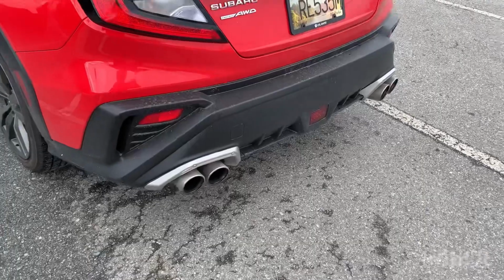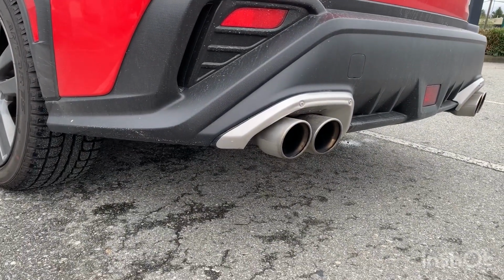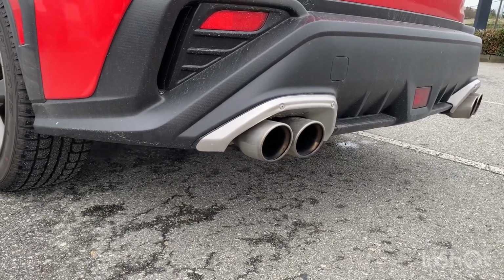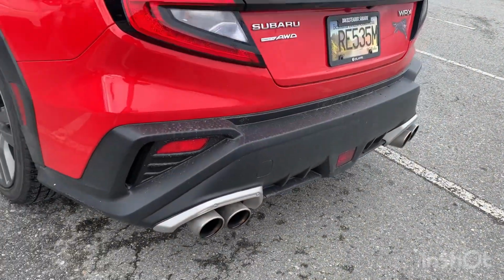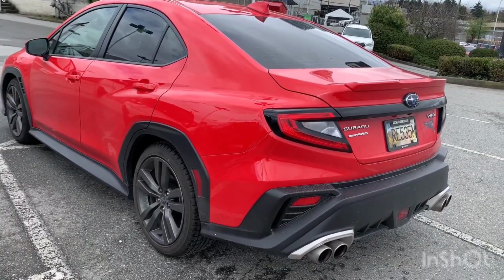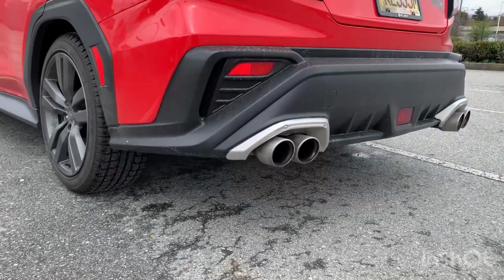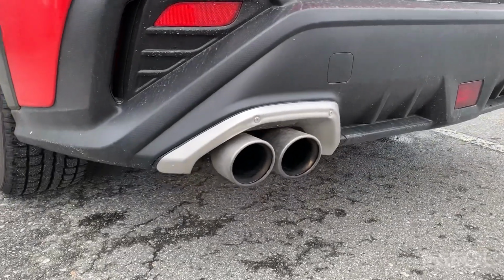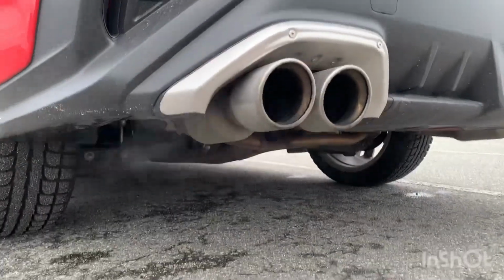Maybe I fooled you, judging by the sound from inside. But anyways, this is the muffled version with, I think it's the 3 or 3.5 inch outlet, and double walled. So it looks OEM plus, just protrudes a bit more. I think it's the perfect look, and I also like it for the sound. So that's really great. And the axle back was a very easy installation.